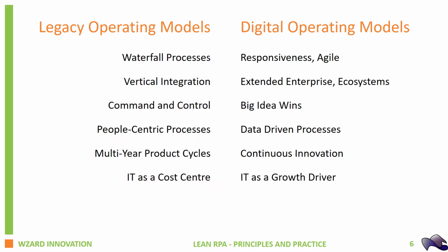And rather than having multiple year product cycles, you have a program of continuous innovation. Organizations like Amazon are making changes continually throughout the day. And IT is seen as part of the strategy, as a growth driver, rather than purely as a cost.